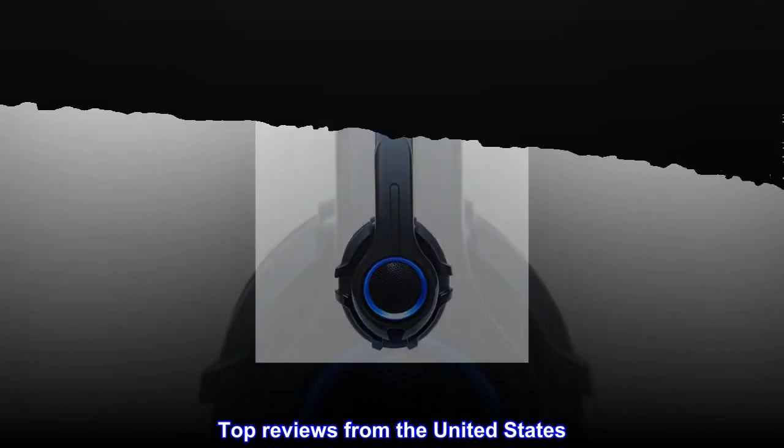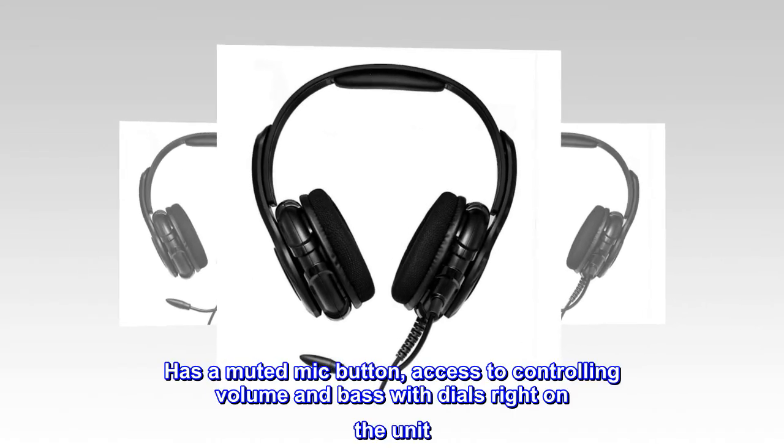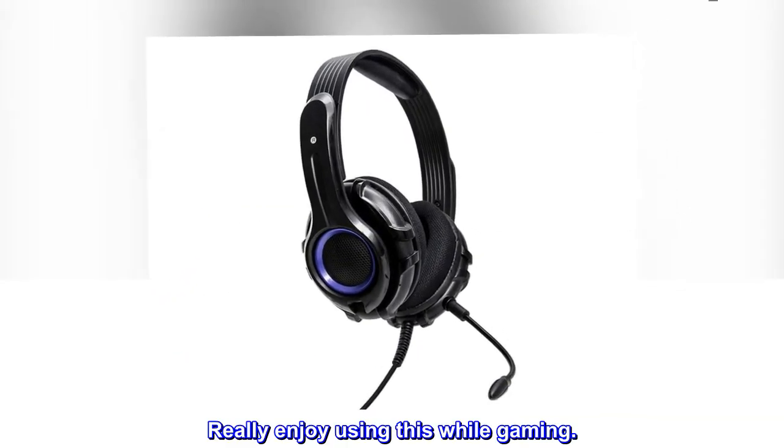Top reviews from the United States. Intensifies gameplay tenfold. Has a muted mic button, access to controlling volume and bass with dials right on the unit. Really enjoy using this while gaming.